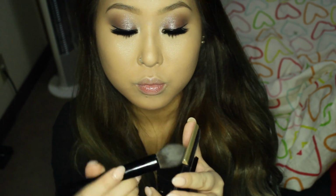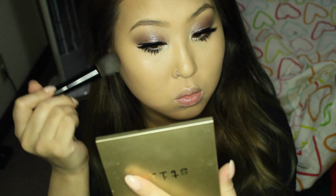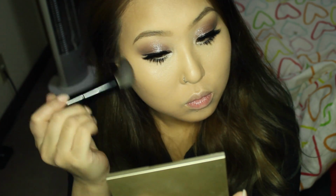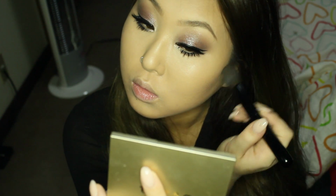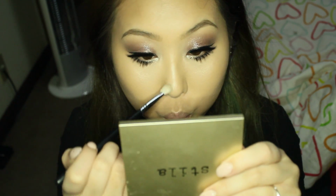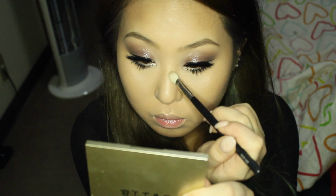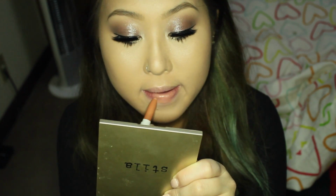Next, I'm going to contour my face to sculpt my cheeks and my jawline and everything. This is the Kevyn Aucoin sculpting powder in medium, and I'm taking the Chikuhoro highlighter brush, and it's very pointy, so it's perfect to contour with it. Next, I'm going to use the same Kevyn Aucoin powder to sculpt my nose using a blending brush. Love doing this.